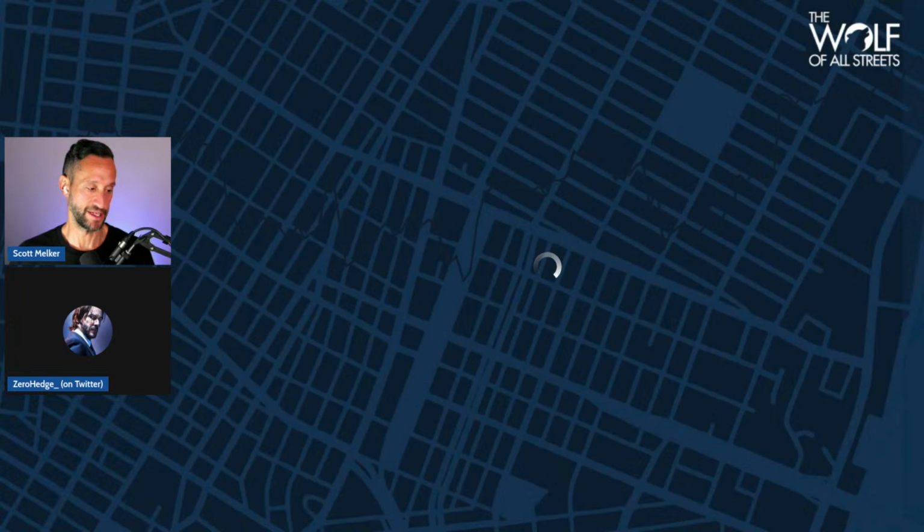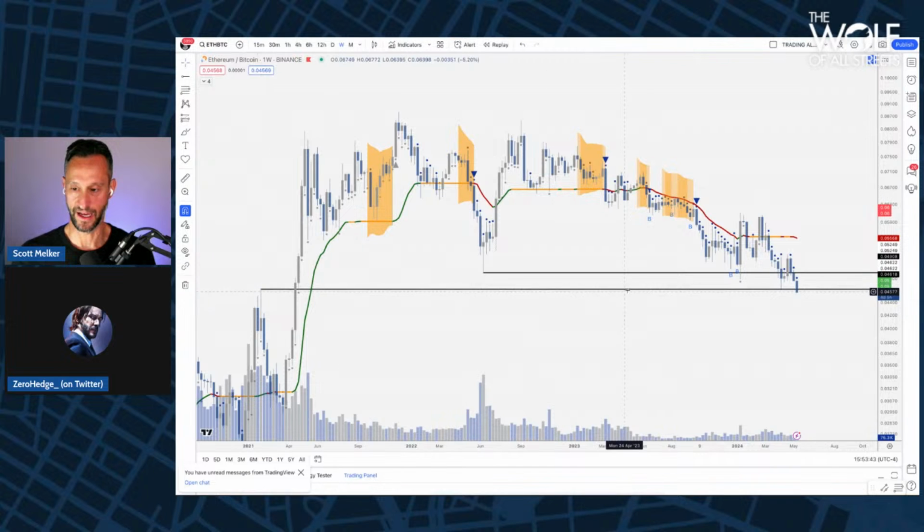Even simply without Trading Alpha, these levels here, this is the whole area of support it's trying to break down. Really areas we haven't been seeing since early '21.